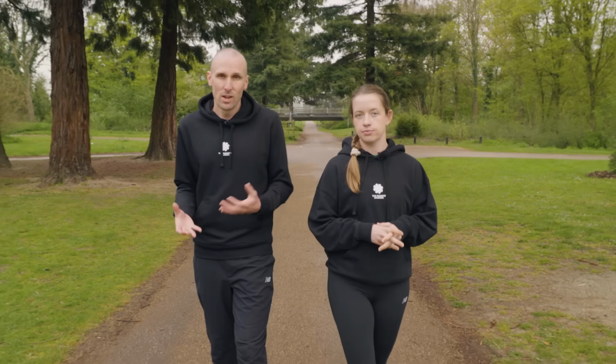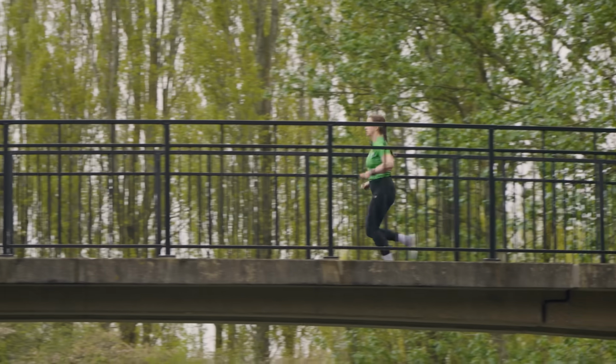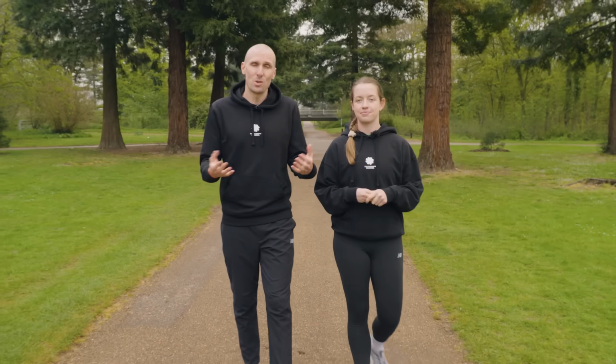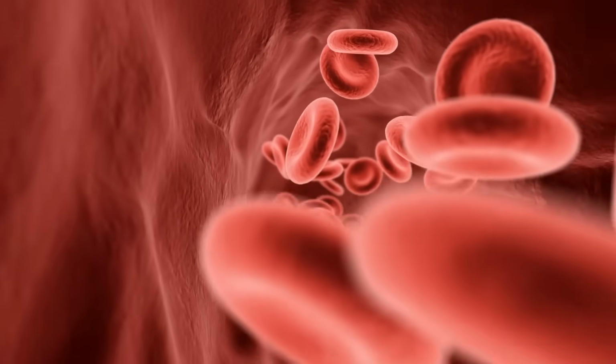That's your aerobic base. And that effectively means how good your body is at using oxygen for fuel. You need oxygen in order to break down fuels like fats and carbohydrates to create the energy you need for running. Running slowly increases your aerobic base in a number of ways. Firstly, it refines your body's ability to use oxygen efficiently, prompting capillary growth in the muscles that you use for running, which gives you a greater surface area for the transfer of oxygen.